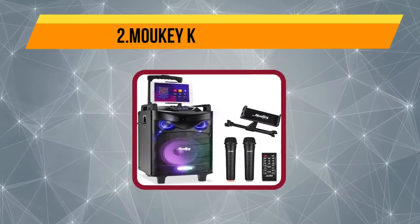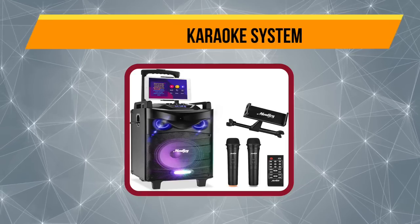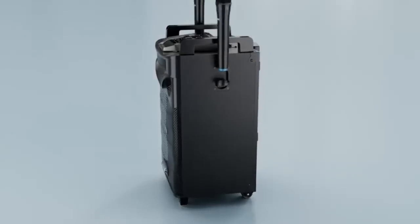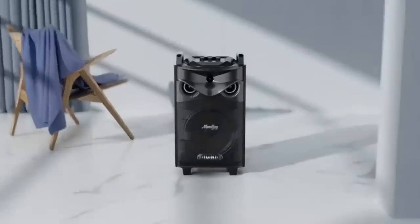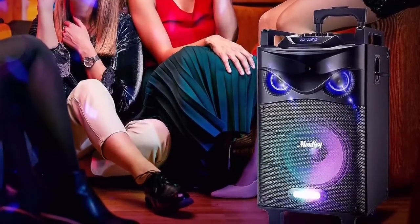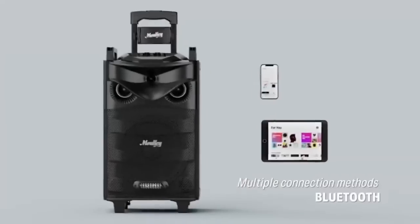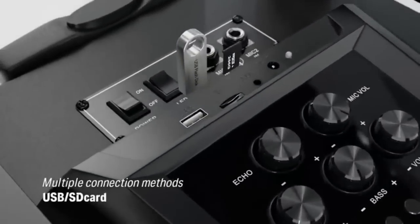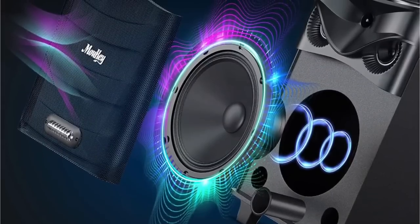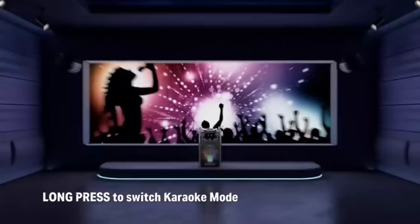At number 2, Mookie Karaoke System. The Mookie MTS-12-1 karaoke machine presents an impressive blend of powerful sound capabilities and vibrant visual effects, making it an ideal choice for various social gatherings, parties, indoor and outdoor activities. Central to its design is its ability to produce exceptional sound quality. Integrating a 12-inch woofer and 3 tweeters ensures a stereo sound reproduction that delivers a remarkable auditory experience. Boasting an RMS power of 200 watts, with peak power reaching an impressive 650 watts, the karaoke machine provides a stronger bass and maintains audio fidelity even when played at elevated volumes.